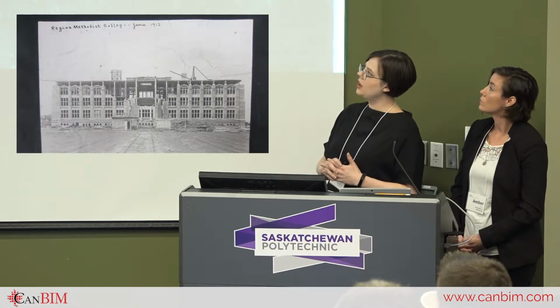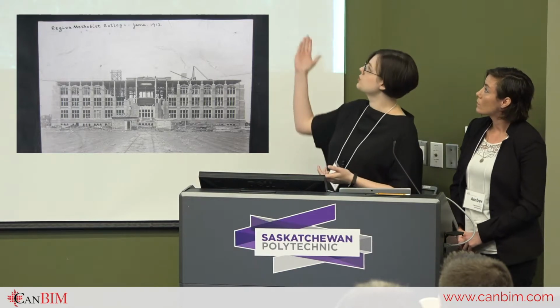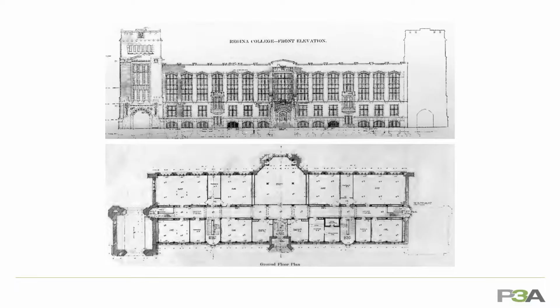You can see to the left of the tower, that was the first block that was built in 1912. In 1916, a local architect, J.H. Punton, completed an addition that added the girls' dormitory building, or for those of you from Regina, we know it as the conservatory building. That's to the right of the tower. And at this time, the tower was also completed, which was originally planned by Brown and Valance but was executed with the construction in 1916.